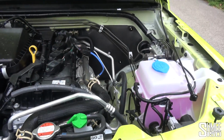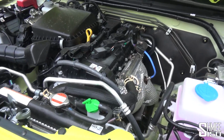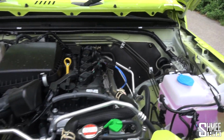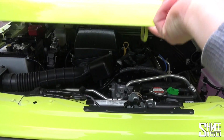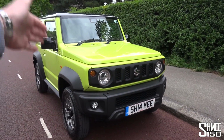You can see there's actually quite a lot of space available in there. Mechanical, old school. It feels like you could actually work on this car yourself, which is something in the modern era that doesn't really exist very often. Obviously, that's quite a heavy bonnet, but we'll latch it back down.